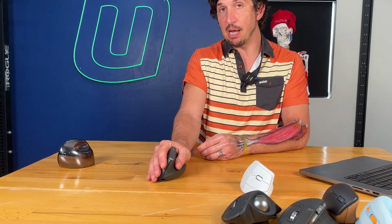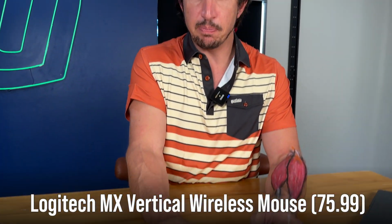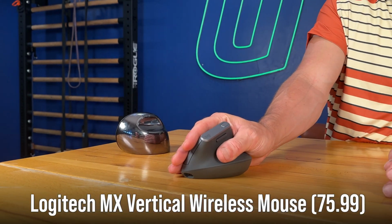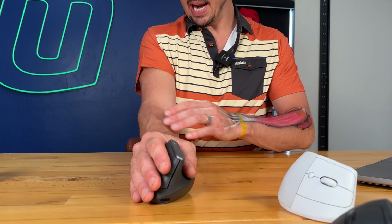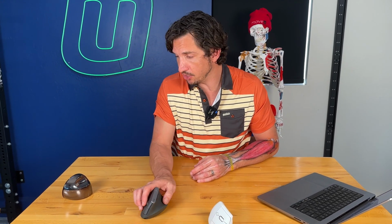This is probably tied for first place right here. It's the Logitech MX Vertical. I love it. It's pretty big, but it's not too big. It's good for everyone's hand. It sits on there nice. You can tell that your hand's more vertical with this one. All the connections are great on it. Love this one. All the buttons are programmable.